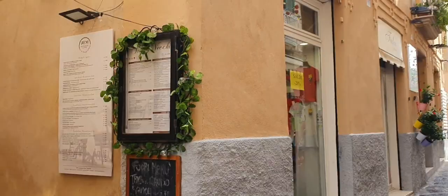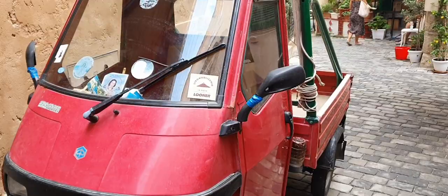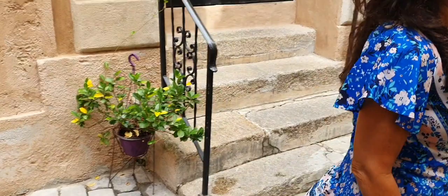I'm trying to get out of the way. That's alright. Just gone down a little alleyway. There's a cute little puppy. Michael's dream is to own one of them. Yes, I'd love one of those.